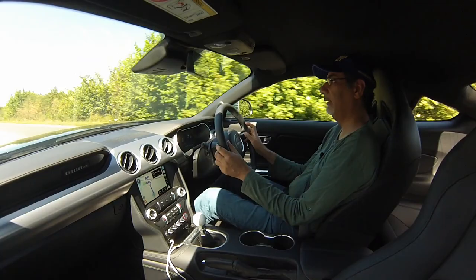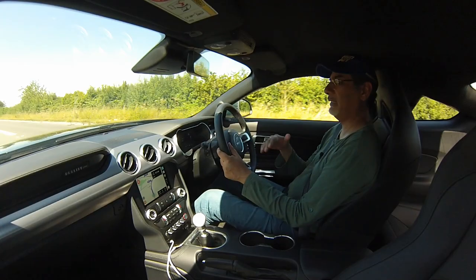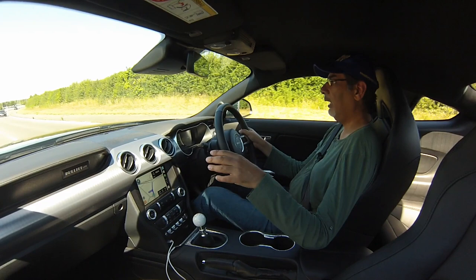So where it really starts to pull, like this, is in third gear. There goes the staccato rhythm from the V8, and there it starts to pull. Now, it's a very easy change. It's properly defined. It's obviously a 6-speed H pattern gearbox.